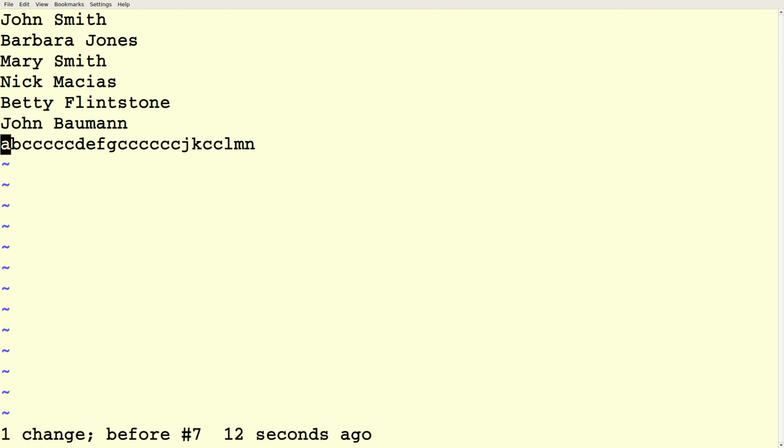If I want to replace all consecutive C's with a single X, I could just search for a C followed by any other number of C's, and that should match 3 things in my line, the 3 sets of consecutive letter C's. So I should end up with 3 X's in those places.